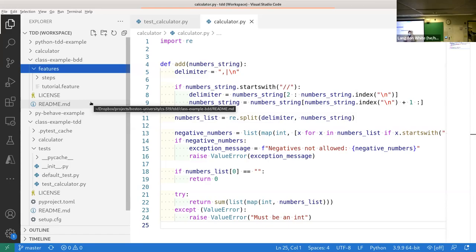Behavior-driven development in Python is implemented through, I'm sure there are others, but the most popular library is called Behave. It uses exactly the same model, except because it's a higher level than tests, it works with features. The file has a feature extension. So when I run Behave against this directory, it will look in the features directory, find anything that has dot feature, and execute that as tests. Make sense? Okay.